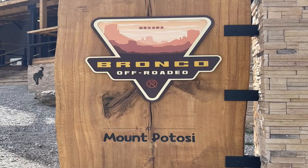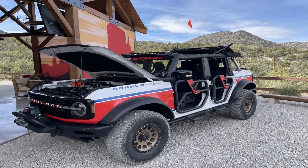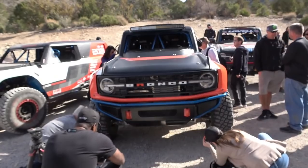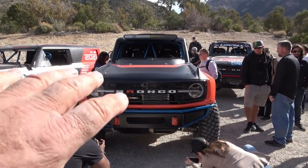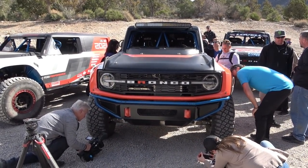Then this is where I went Monday. Started the whole thing off at Bronco Off-Roadeo, Mount Potosi, where they have a bunch of Broncos to drive. And if you own a Bronco, you can go to one of the 4 rodeos and learn how to drive these. Kind of like what they did with the Raptor. But it's really cool. They had a lot there, and I went on the track, and I loved it out there on their track. And then, of course, this was the highlight of the show, was their new DR. Their racing model comes out in 2023. So if you want to buy one, go race.